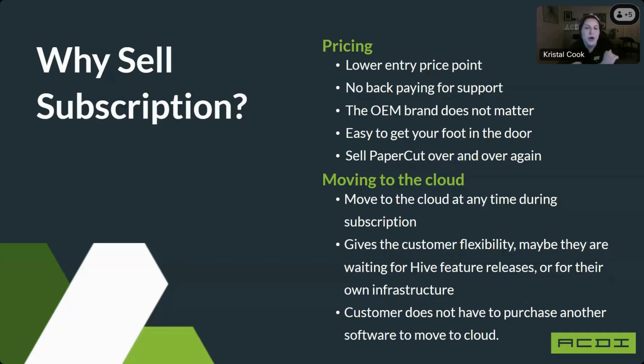And your leases are probably a 5-year lease, right? So whenever you're talking to a customer and we're looking at doing a 5-year lease, we need to be asking them questions like, do you have plans to move to the cloud in the next 5 years? Because if they say yes, then the unified pricing is a great starting point for them, because we can start out PaperCut MF on the print server, and then whenever they are ready to move to the cloud, whether their own infrastructure is ready or maybe they have been waiting for a feature for Hive and that feature is ready, then they can move at any time, any point. So that's really nice, really convenient. Make sure you're asking people, do you have plans to move to the cloud whenever you're signing new leases, because you want to give them that flexibility during those 5 years.